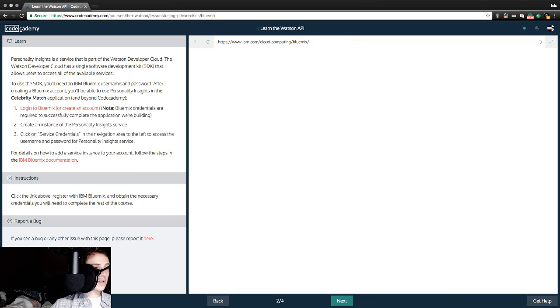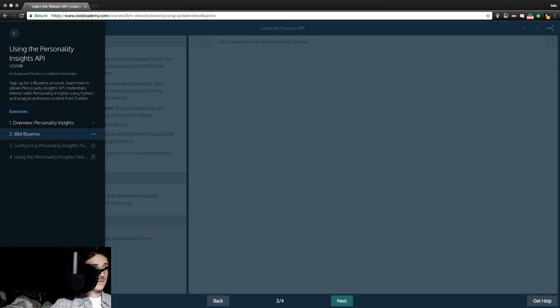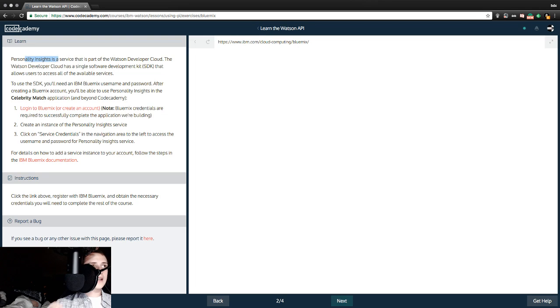Onwards, next. So, section 2 of 4. Personality Insights is a service that is part of the Watson Developer Cloud. The Watson Developer Cloud has a single software development kit, SDK, that allows users to access all the available services. To use the SDK, you'll need an IBM Bluemix username and password. After creating a Bluemix account, you'll be able to use Personality Insights in the Celebrity Match application and beyond Codecademy.